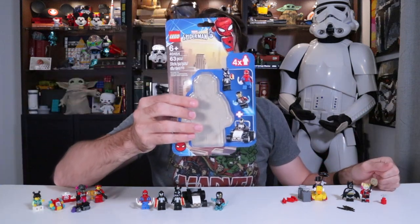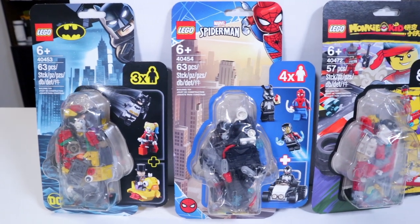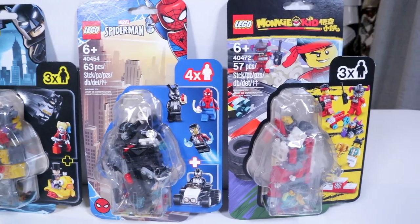But today we are not talking Muppets or Walt Disney World, unfortunately. Today we are talking LEGO again. Specifically LEGO minifigures, specifically the ones that come in these interesting blister packs, I think they're called. I picked up three of these the last time I was at the LEGO store: one from LEGO Batman, one from Marvel, or I guess LEGO Spider-Man, and one from Monkie Kid.